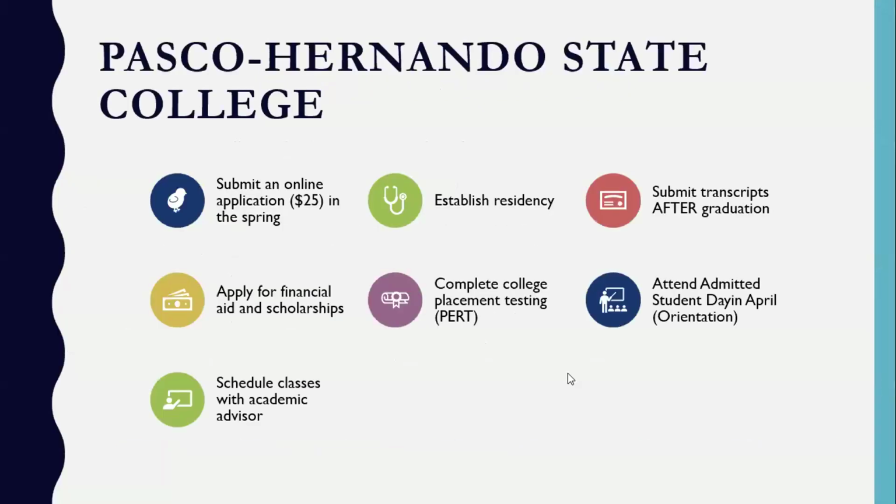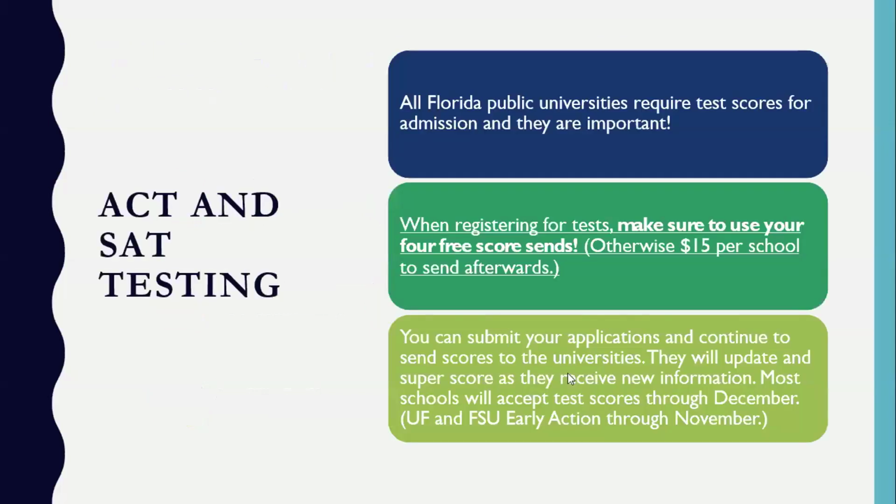I'm going to skip this slide, but just for timing's sake, understand that PHSC applications will be the second semester of senior year. So January through March, the student would want to get that application on file. And a lot of our high schools will have PHSC application workshops where they'll come out and do those with students. All public universities in Florida still do require the test scores for admission, and they are still an important part of the application process. So just keep that in mind.